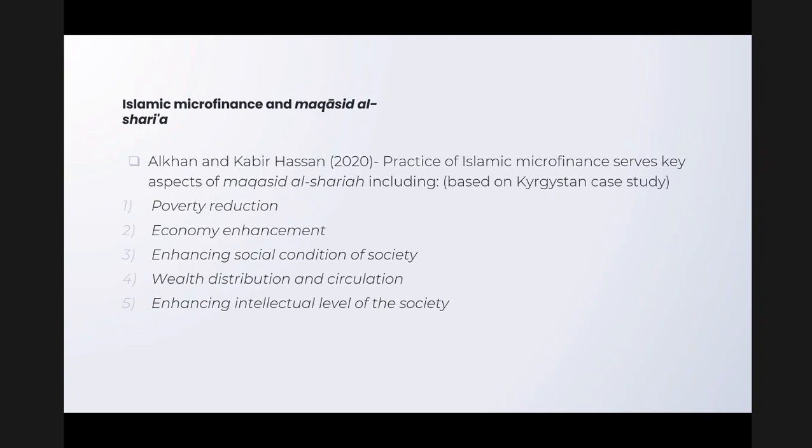Then the second point is economy enhancement, that money should not be kept without any use. Hoarding of money is despised in Quran and Hadith. So economic activity should increase in the market.